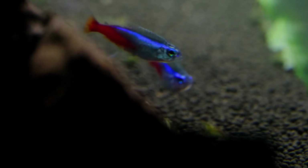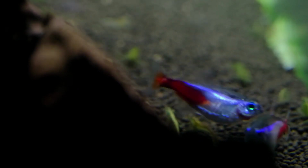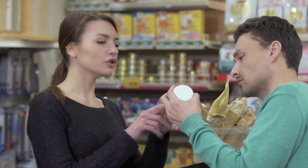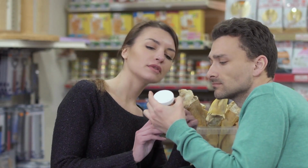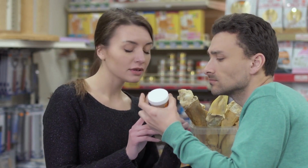Neon Tetras are not at all fussy about what they eat. They will readily accept most commonly available fish food, frozen food, and live food. For optimum health, it is recommended to provide them with a balanced diet consisting of high-quality flake food, and frozen and dried bloodworms and brine shrimp.